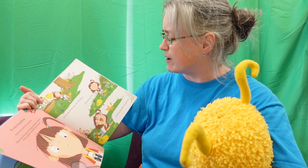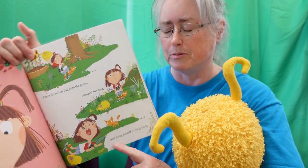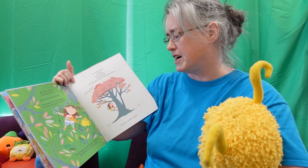Freya threw her bag onto the grass, stamped her feet, and flung herself to the ground. Look, she's being very grumpy, dear, dear. After a few minutes, she closed her eyes. Freya took some deep breaths. She listened to the birds singing in the trees, and it gave her an idea.